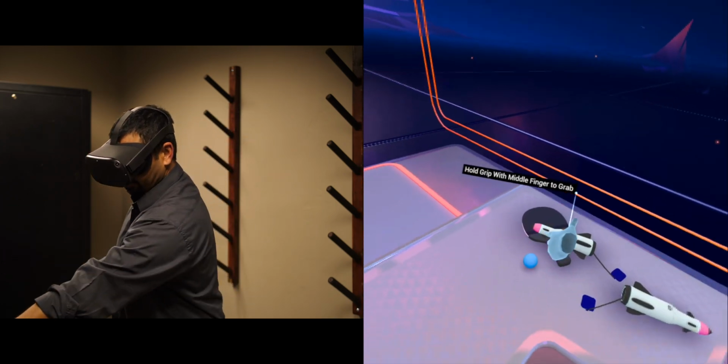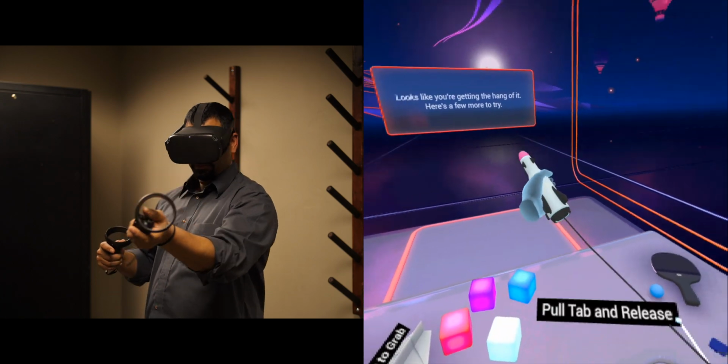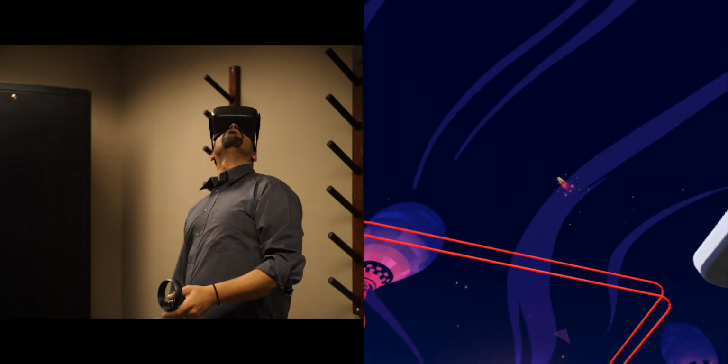Now, another cool feature, if you guys out there aren't hardcore gamers, is the fact that you can watch YouTube. You can even load your own video files onto it and watch a movie. And it's like being in a big screen. You just have a really big screen, but you could just be sitting on the couch. And not only that, you can even download Netflix and watch your favorite shows in this environment if you wanted to kind of escape your living room.